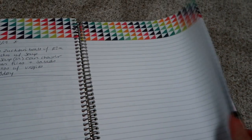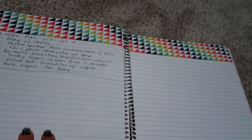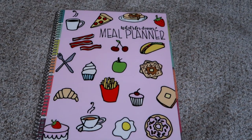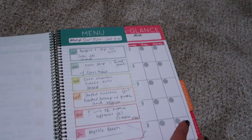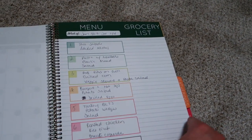I'm still using my pages in the back of this planner. I still have several more to go because I want to use up all the pages before I purchase a new one of these. I still get a lot of questions about these. It's the Carrie L meal planner. I love these. I've been using them for about 3 years now. They have all kinds of different sections where you can plan monthly or weekly, and then all kinds of weekly pages with a tear out grocery list you can use, like this one.